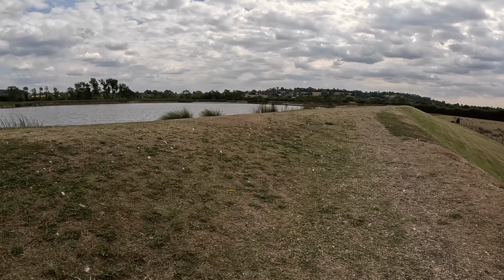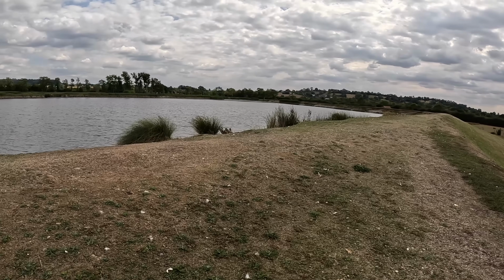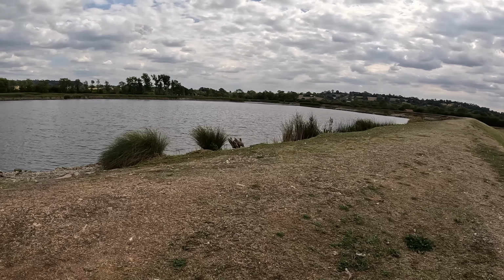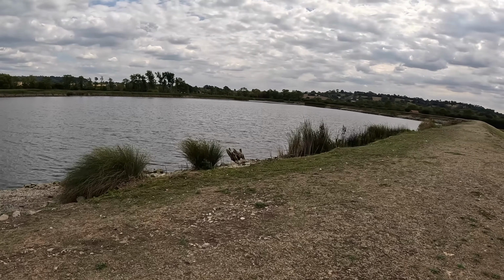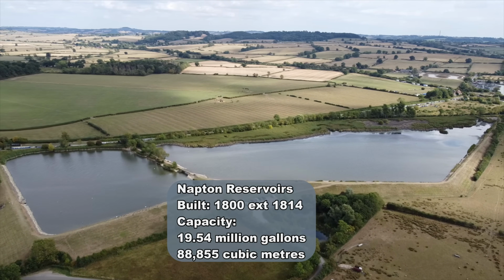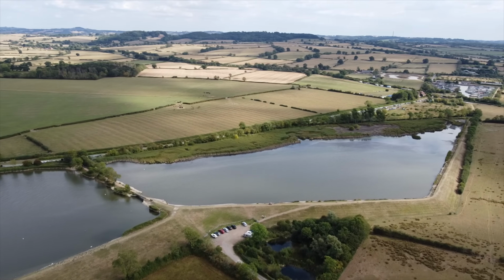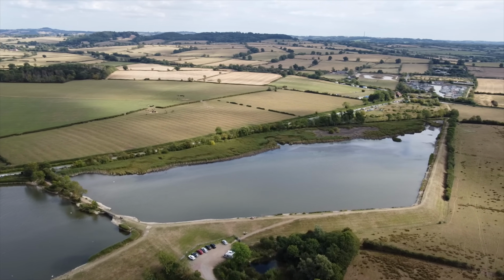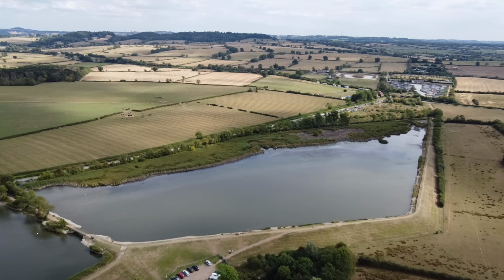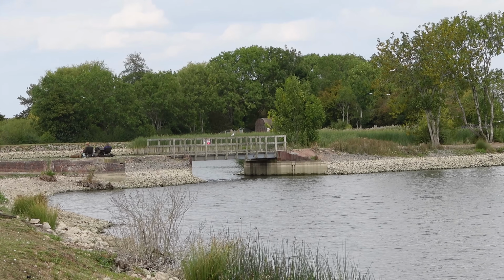And there is water. Perhaps not as much as there should be, but it's certainly a lot better than many I've seen. I can see in the distance the opening between the two reservoirs. I'm just going to have a wander to the far end.